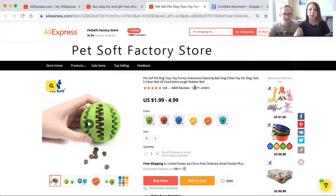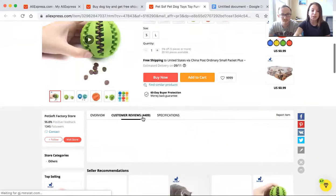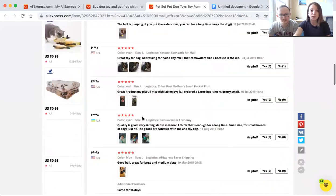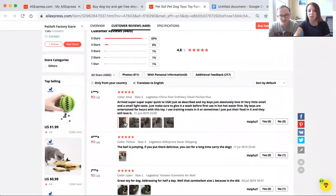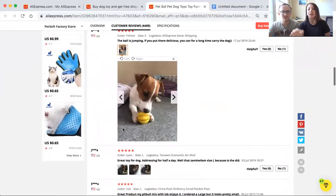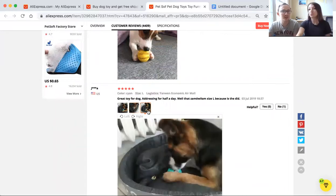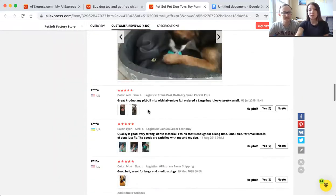So here's something that's really important. You see the pictures that the supplier gives you, but what I really like to look at is the customer reviews, and I like to look at the pictures that the customers leave, because oftentimes different manufacturers and suppliers use the same pictures, but the actual product may look different than the picture. So it's really important to look at the pictures that customers are leaving to make sure they're congruent with the supplier's picture. And you can also see a lot of the packaging that it comes in for different types of products, which can be important too. Definitely. So this is the first thing.